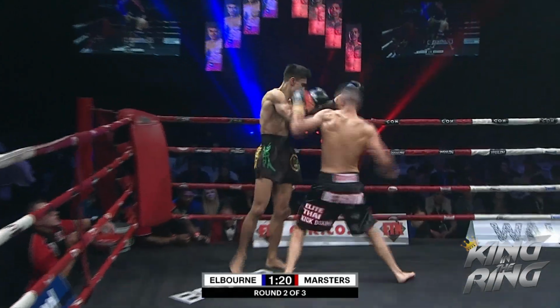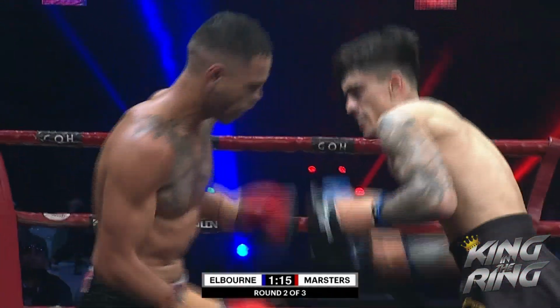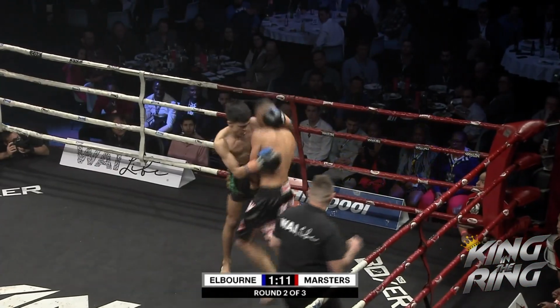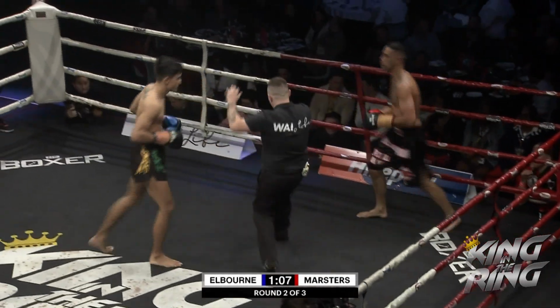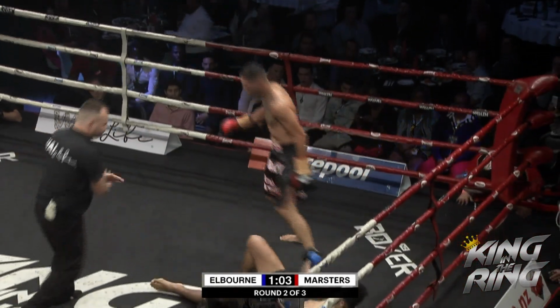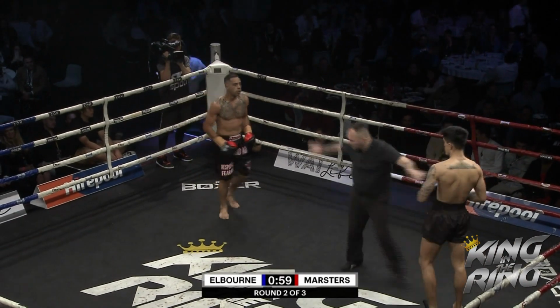And we heard Jason Suddy, so there's a big right hand on the ear. Marsters, I don't think, realised he'd hurt him. I think he's hurt more badly than we think. Elbourne will be quite content to hold on. Marsters can land a couple more clean shots. That will not be called a knockdown, but Marsters needs to get those hands free.